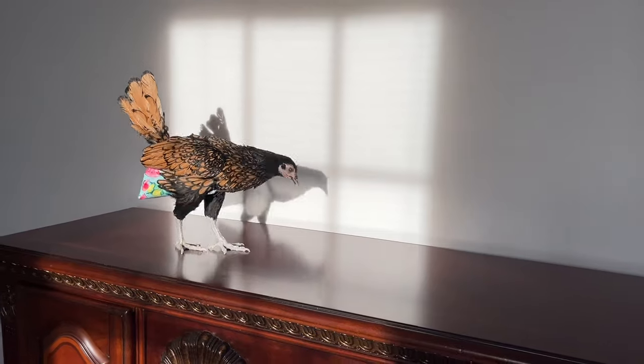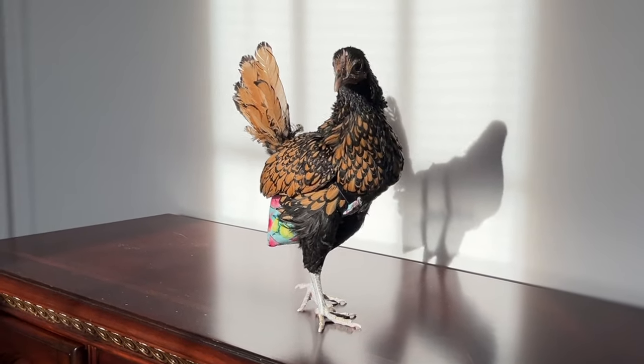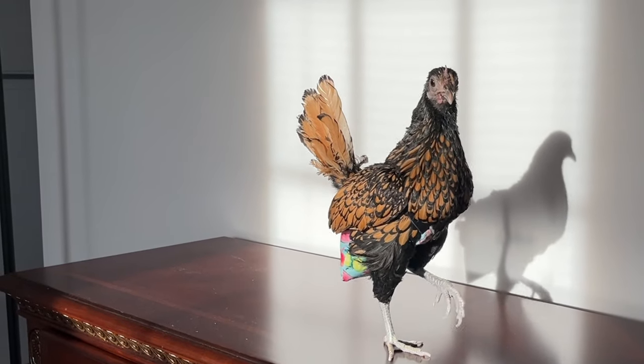So that's the Flocksuit. It's been around a while and it's a reliable choice for so many chickens. Of course, experiences with diapers vary from bird to bird. So if you've used the Flocksuit before, be sure to share your experience about the sizing and the quality in the comments below so other people who are interested in making a purchase can see if it's an option that might be suitable for their bird.